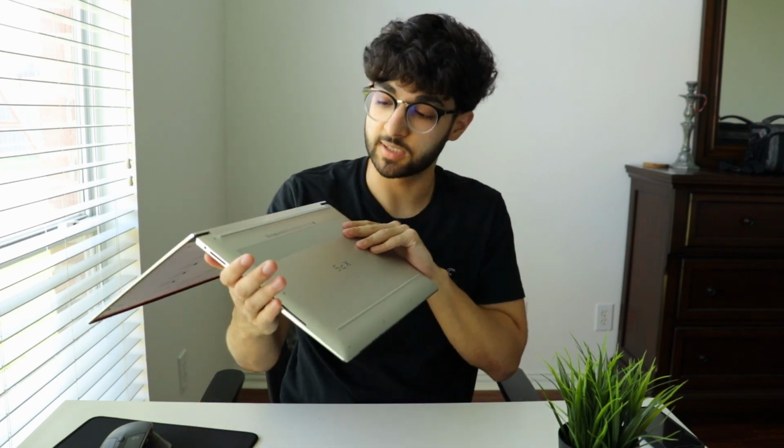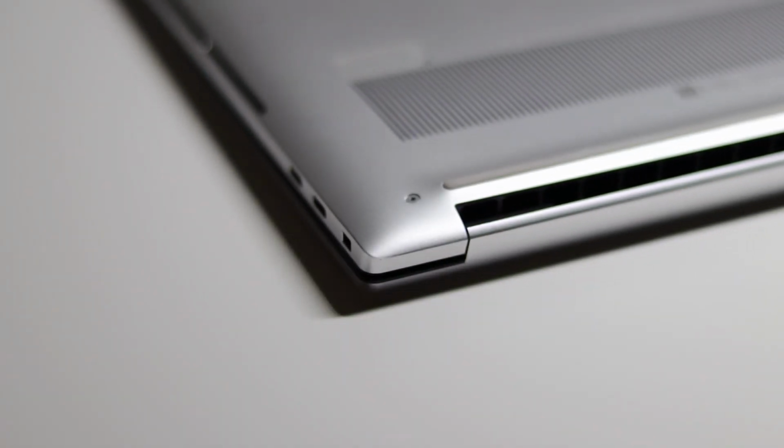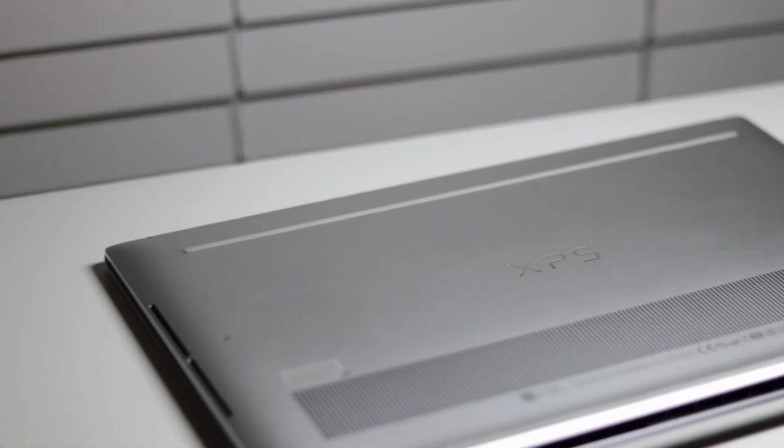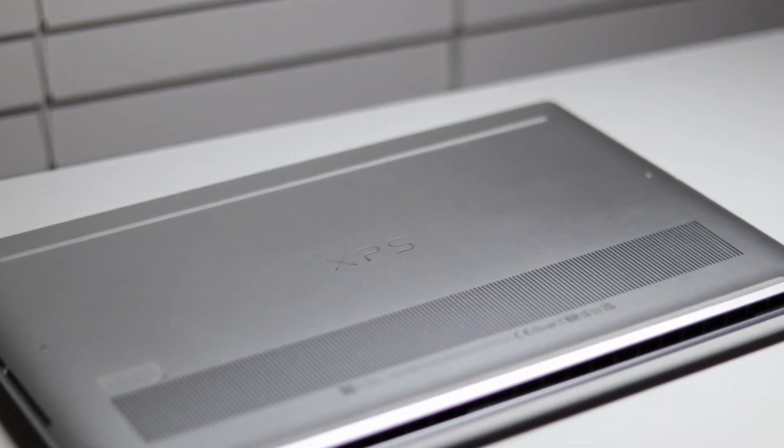There's really not a great way to describe how it feels, but the finish is really, really well done, right? You can tell that it's a very high quality finish everywhere around the laptop. All the edges, they're not super sharp, they're machined perfectly. There's no bending anywhere in the laptop, even the display. There's literally no flexing at all.